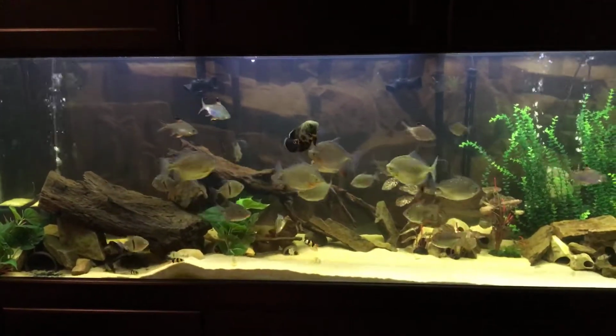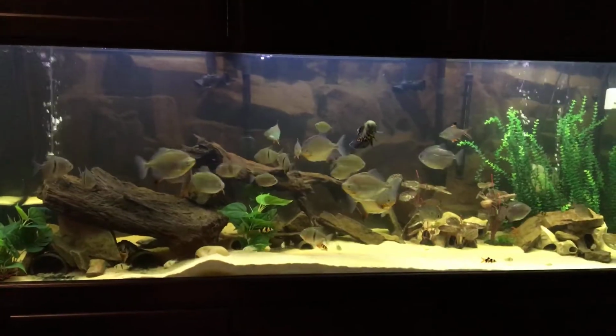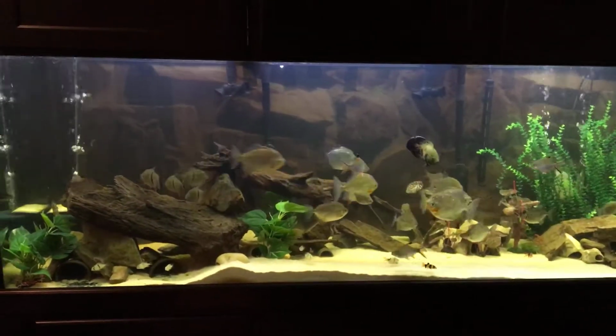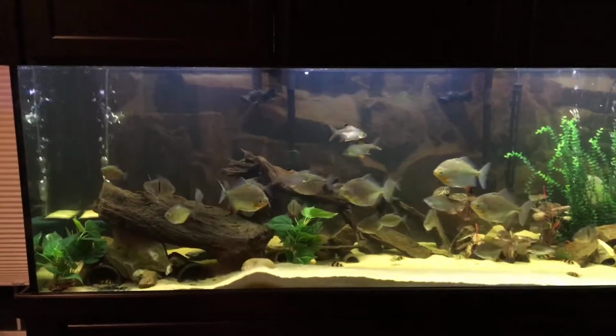Water's looking a little bit tannic at the moment from the driftwood. This tank is due for a water change. Gonna get on that tomorrow. But so far, really happy with how it's turned out. All the fish are doing pretty well, and we'll get more of an update on this tank as the months progress and the fish all grow and everything settles in.